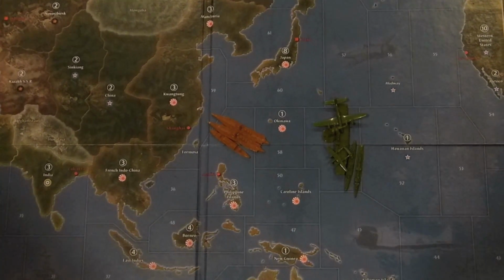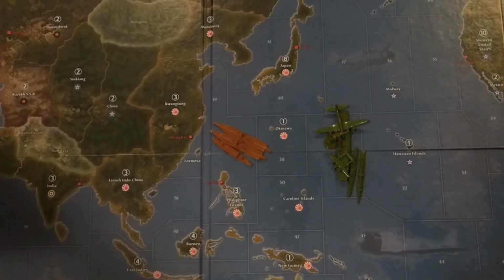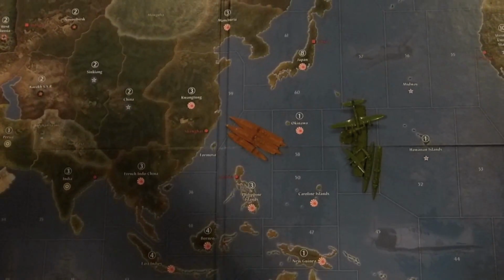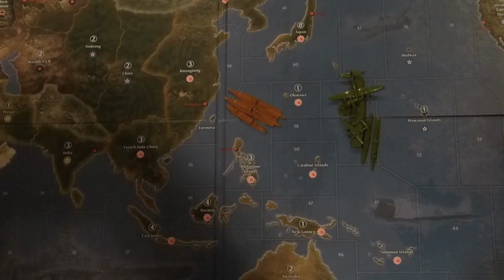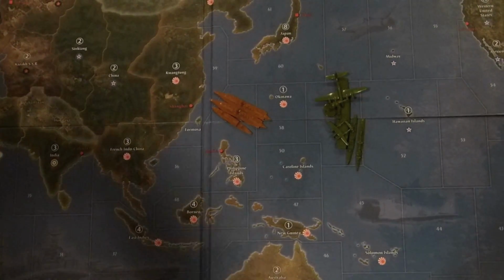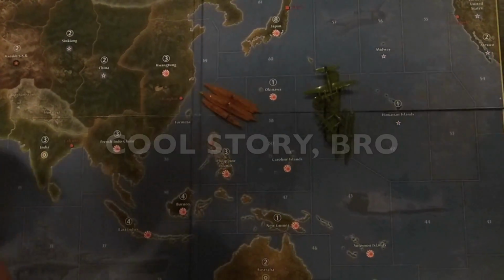Wake Island was the first lengthy battle between the U.S. and Japanese. The U.S. took possession of Wake Island in 1898, but it didn't become important until 1935, when it was a refueling stop for the Pan American Clippers Airways. And the Japanese attacked Wake Island the same day as Pearl Harbor.